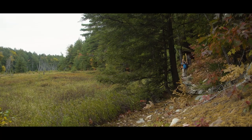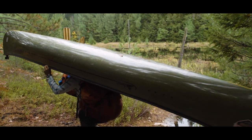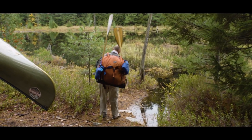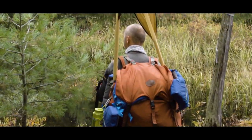This is exactly where you expect to see a moose. It looks like someone's put in here. This is it. Yeah, no, this is definitely it. Oh! It goes for a bit.